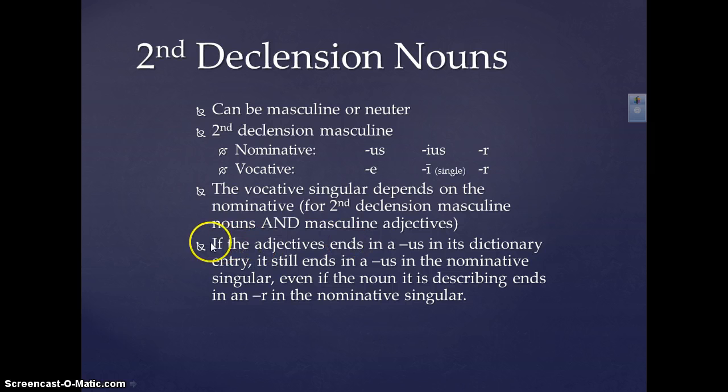Okay, that's important. Now, if the adjective ends in a US in its dictionary entry, it still ends in a US in the nominative singular, even if the noun it is describing ends in an R. The reason why I'm making a big deal out of this is because sometimes you're going to have a noun such as puer, and you're going to have the adjective good describing it. Good is bonus, bona, bonum. The masculine form of good is bonus, and it's always going to be bonus. So if you want it to describe puer, it is going to be puer bonus. You do not change the ending that an adjective has in its dictionary entry. If it has a US in its dictionary entry, it keeps the US no matter what masculine noun it's describing, even if that masculine noun ends in an R.